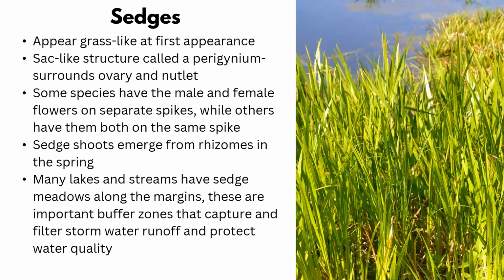It surrounds the ovary and the nutlet that's inside. So compared to leaves of a grass, compared to leaves of a sedge, the leaves come off at the stems at 3 angles as opposed to 2 angles like on a normal piece of grass. Some of these species have male and female flowers on separate spikes. Some species have them on the same spike.